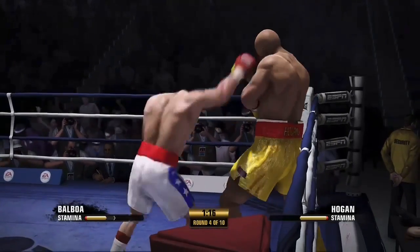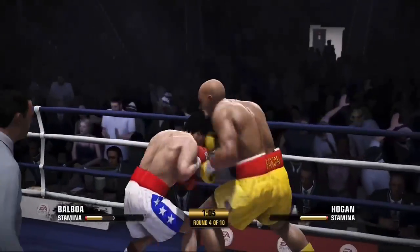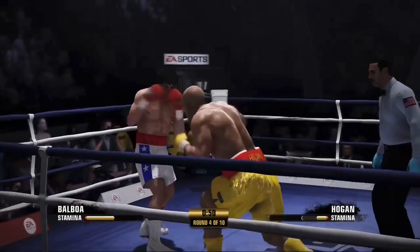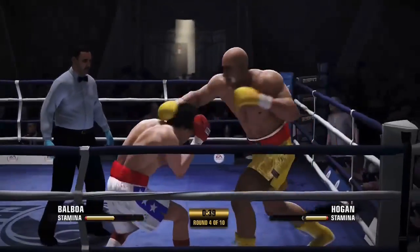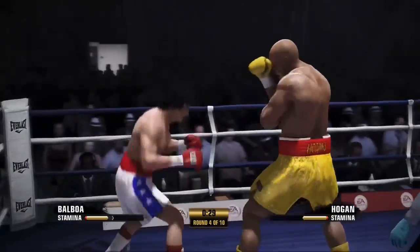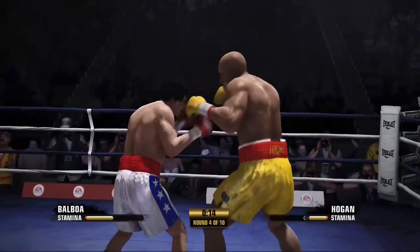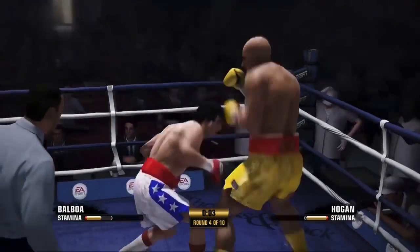Committing to the head work. You see him go there again. Fires off the hook. Look at that. A target on his head, and he places the hook right on it. Keep working the body. Resourceful jab by the greatest. The greatest right hand scores well. Unable to score with the hook.